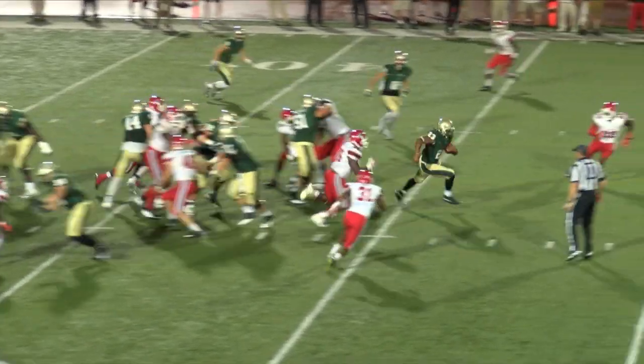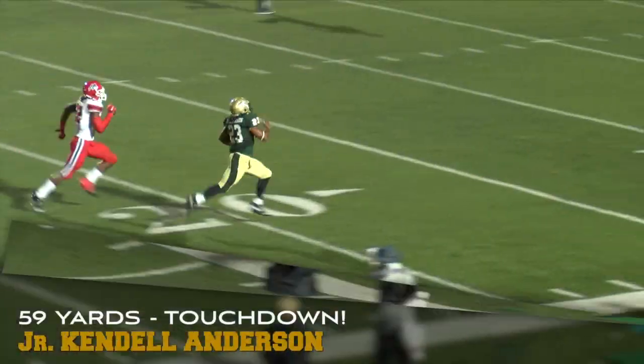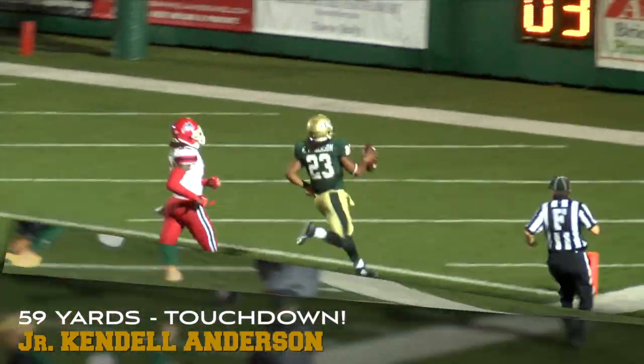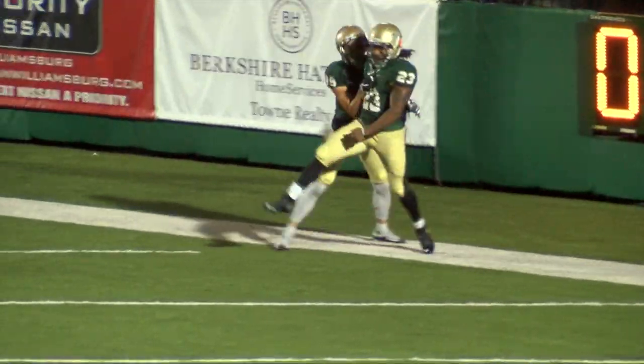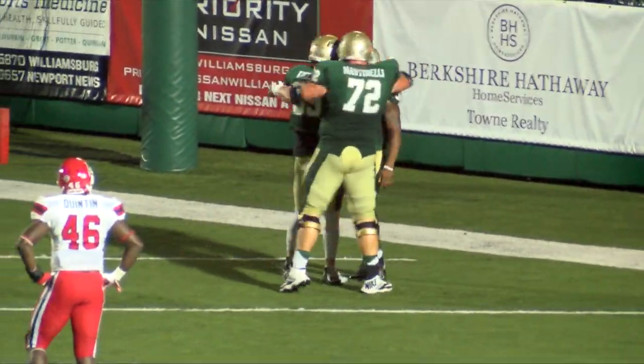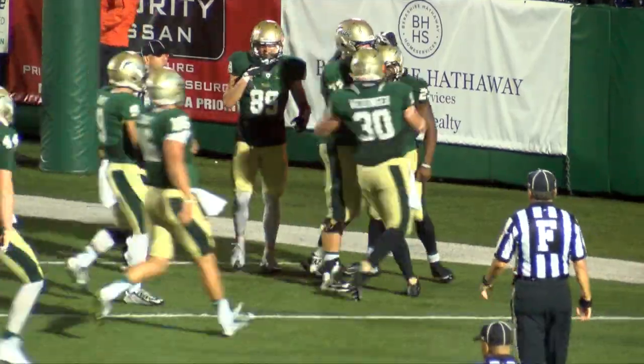Four to go. Handoff left side. Big hole up the middle. That's Kendall Anderson taking off. He's got running room. He's got a score. Touchdown, William and Mary. Touchdown, green and gold. Kendall Anderson goes over the 100-yard mark with flair.